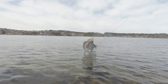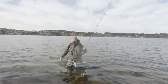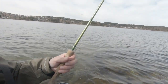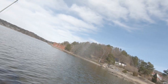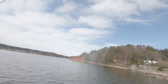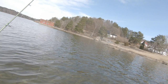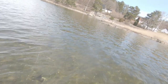Well, it didn't produce any here, so I move a little closer to the shore and try to fish out. You see this pine tree there? Just about that, I'm gonna fish there. Just have to cross this small reef here without falling on my face. Oh. Deeper than I thought, but it went okay.